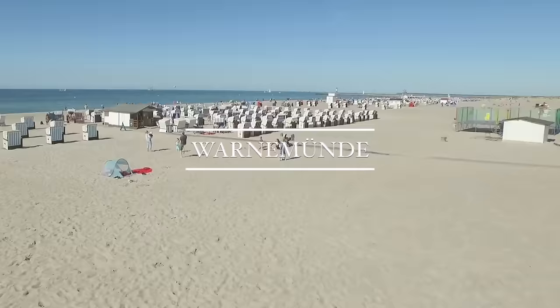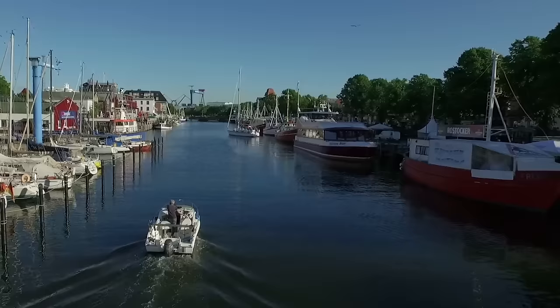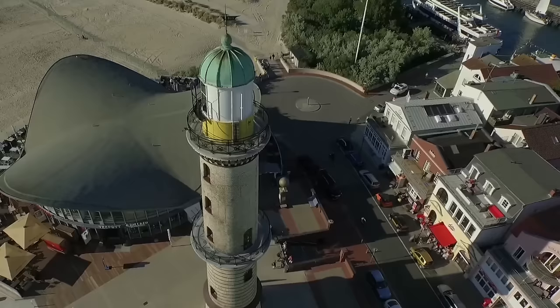Number 2. Warnemünde. Found on Germany's Baltic coast, about 2 hours north of Berlin, Warnemünde is an underrated cozy little seaside town. It's a destination that Germans like to keep secret, the perfect seaside stress-busting retreat from the city.